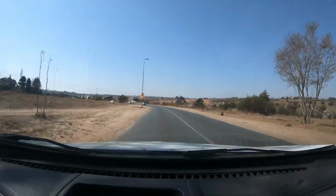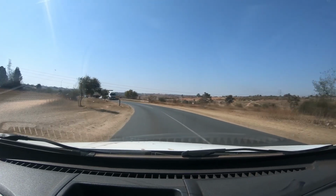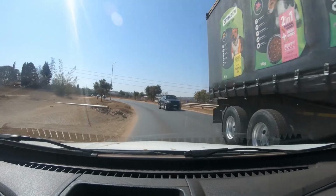Right now we are passing Vetpoji. We are in Roodepoort now. We are passing Vetpoji. We are almost there.